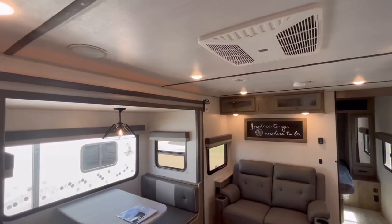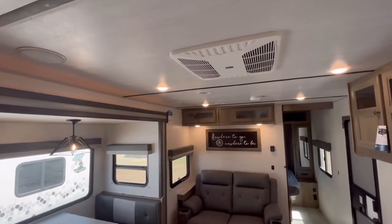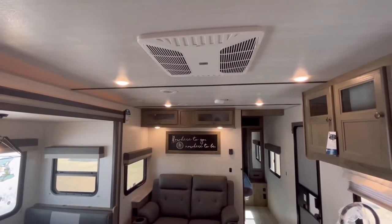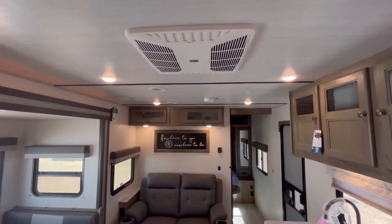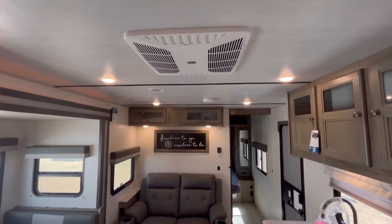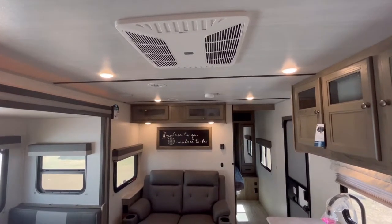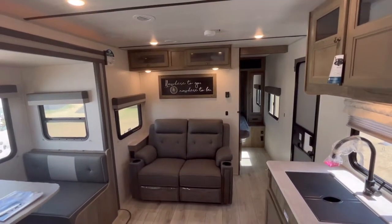You can see the amber accent light above the slide out. I like that compared to a white or a blue like some other brands are using. And Surveyor uses a very aggressive lighting package. It does not feel dark in here at all. You've also got a 15,000 BTU Coleman Q-Series AC standard. So you don't have to pay to upgrade that, which is, again, always a nice feature. I like when they standardize things like that.